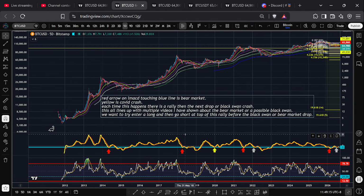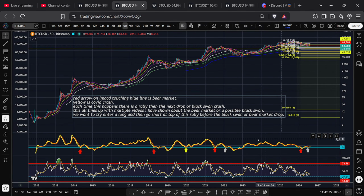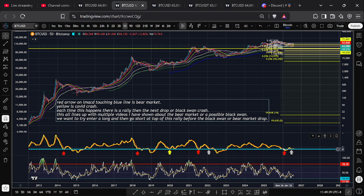So we can see here that when it touches this blue line, it has a rally and then goes up. Even here where it broke, it touched it, which means the bear market has started. Here, even when it touches it, it has the bounce and then down. Same as what's happening right now. Bear market starts, then it comes up, and now it's touched it again.